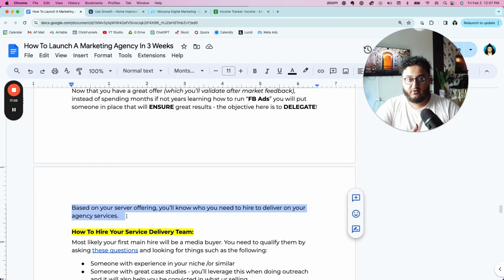So based on the offer that you created, you're going to know who you need to hire. Let's say you're offering Facebook ads and GoHighLevel. What you need to do is hire someone who understands Facebook ads or GoHighLevel. Now, most likely you can find someone that understands both in this example, but if you can't, then you would just hire 2 different people.